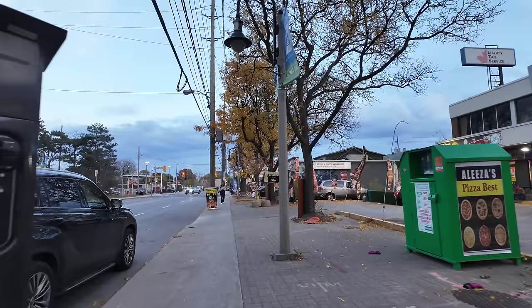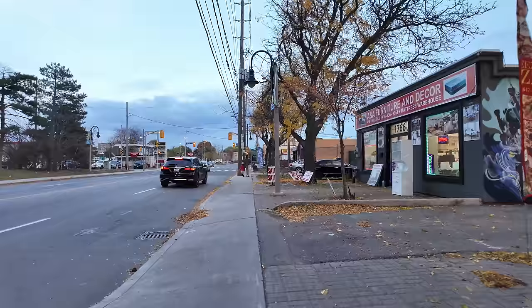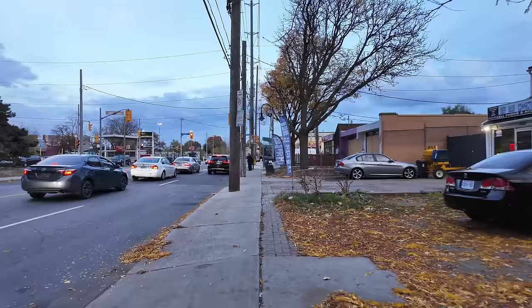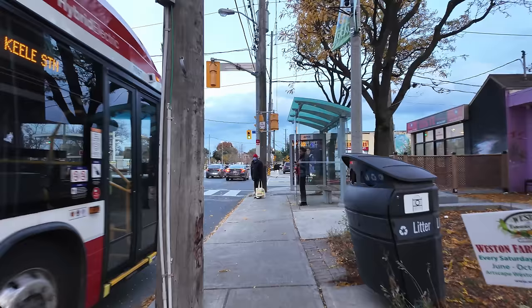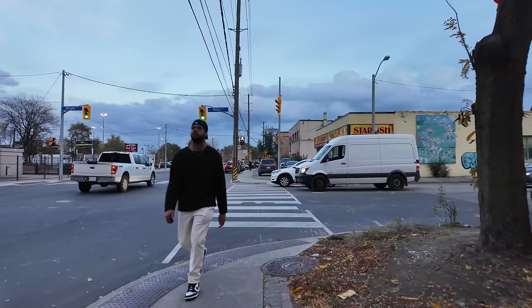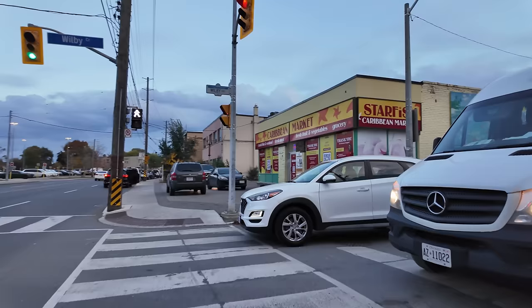Another Up Express train is pulling through, but that one is going north up to the airport. Bus is going all the way down to Kiel Station, which makes sense given that Weston Road becomes Kiel. The Caribbean Market.